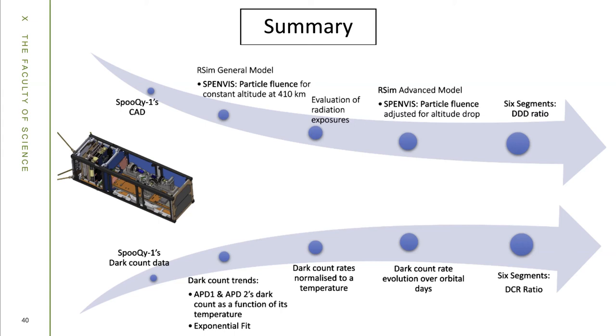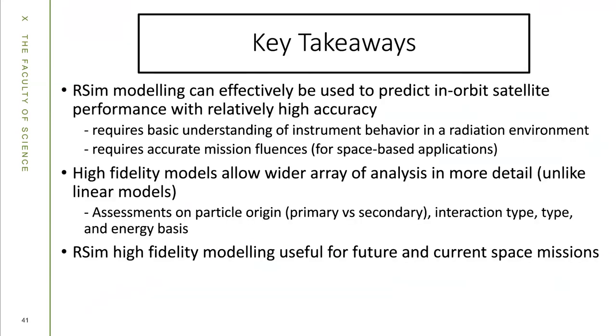And yeah, so now Arpad will talk about the key takeaways of this project. So in general, the key takeaways are that we can actually use high fidelity three-dimensional radiation modeling to predict in-orbit satellite performance. And we can do this with relatively high accuracy. However, to do this, you would require basic understanding of the instrument behavior and the susceptibilities of your instrument in the radiation environment. And most important of all, you would require accurate mission fluences for the mission duration that you have. We simulated the mission fluences for the past days, so it actually accurately accounted for solar activity. During solar activity, the radiation fluences can change.